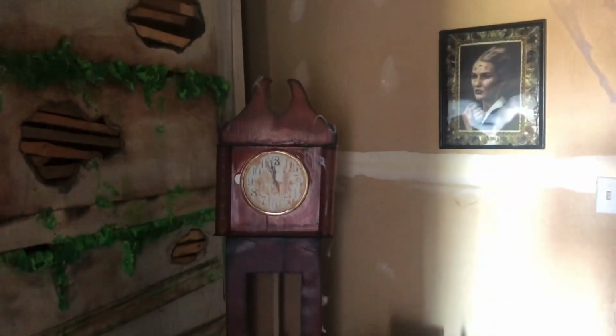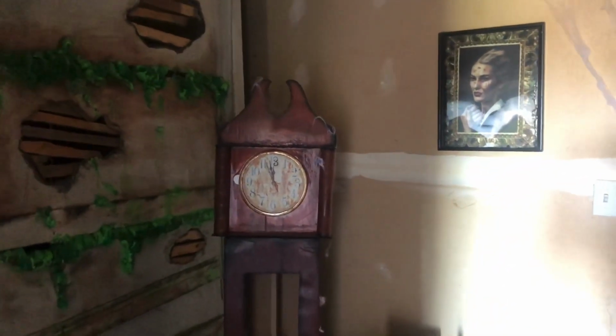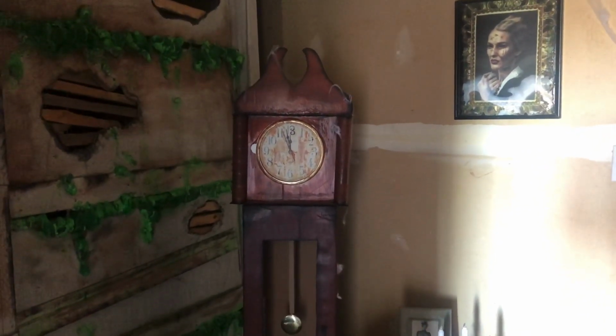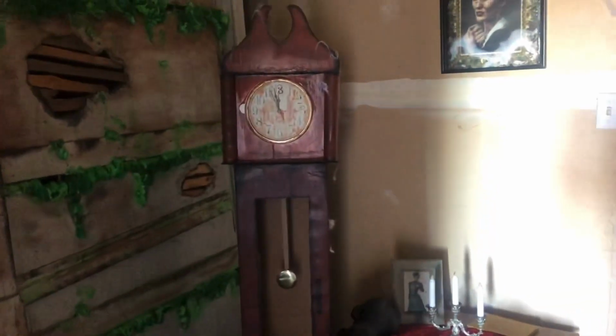Here is the beginning. I got this at Dollar Tree just to add a little bit. And I kind of made a dilapidated wall here. And there's my grandfather clock. If you look back at some of my past videos, this is probably 6 years old. And it's one of my favorite props. I made this out of cardboard boxes with my family years ago, and here it is still in my attraction to this day.